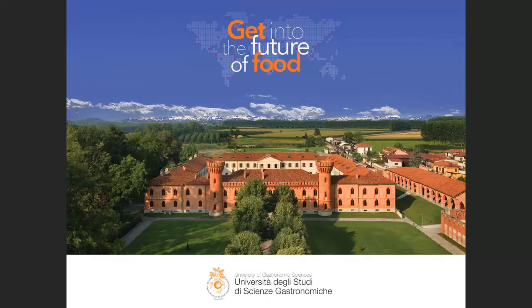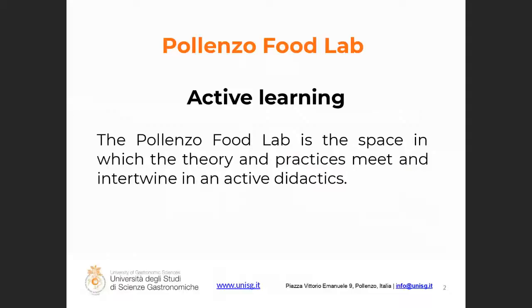Here you can see the picture of one of the two campuses, one of the two buildings, let's say, we have in Pollenzo. This is the more historical one, where there are some offices of the university, the library, and the canteen on the right. Just opposite to it, in the small square of Pollenzo, there is the church, and looking at the church, just on the left, there is another structure that is the Pollenzo Food Lab.